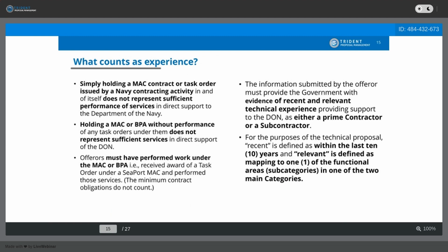Okay, so what counts as experience? We're going to look at this through the negative lens, and talk about what doesn't count as experience. If you have a multiple award contract, or a task order that's been issued, but there's no actual performance on that task order or contract, that's not going to qualify. If you have a multiple award contract or BPA and there are no task orders under them, that's not going to be sufficient in saying, yes, you've actually performed services for the Department of the Navy.